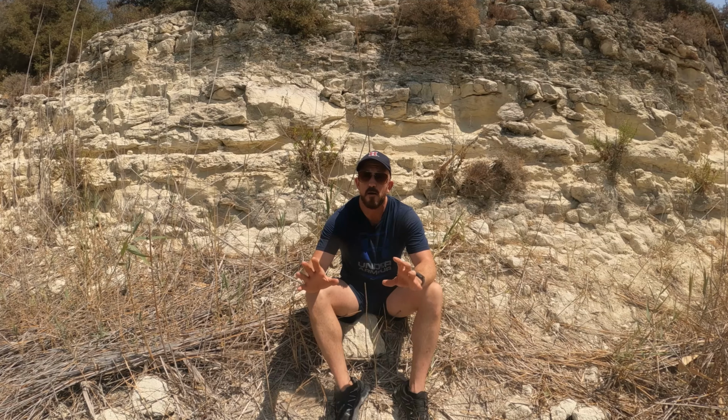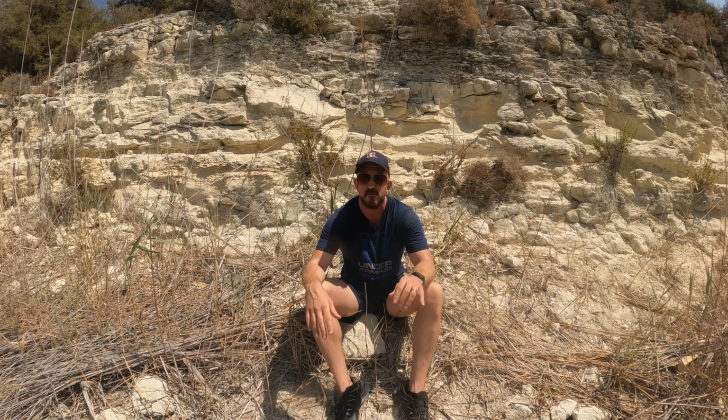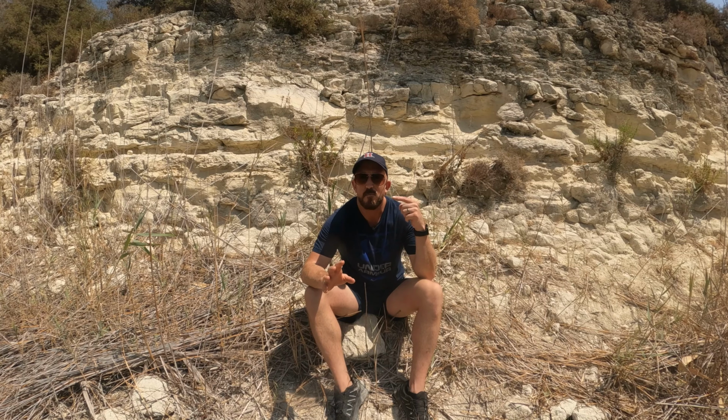Now, it was always one at a time, but I'm not sure if it was two separate fish because I think one looked slightly bigger. They both looked like decent fish. Well, I say decent: upper singles, early double figures. But because I've not caught a carp in Cyprus before, it started my brain whirring.